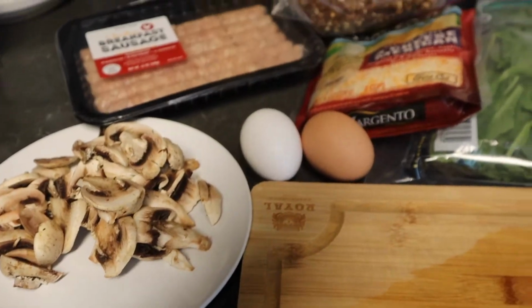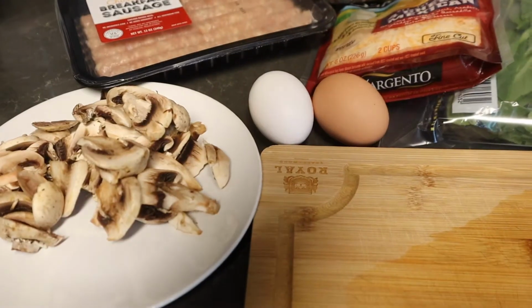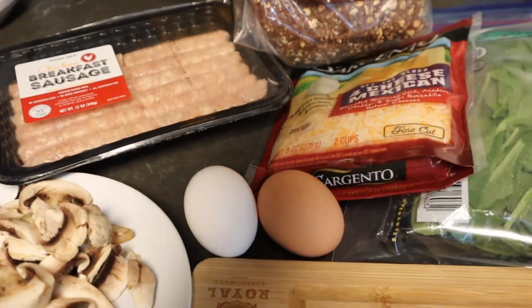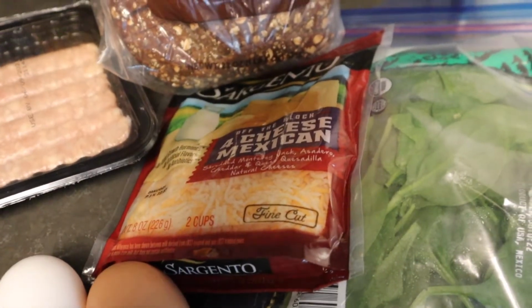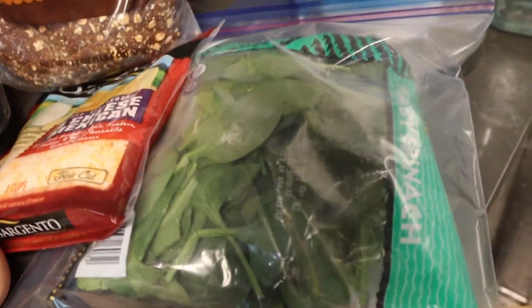Good morning. I am making breakfast sandwiches, so I just wanted to show you what I am going to be putting in it. I got some mushrooms. I got that Trader Joe's breakfast sausage that I'm going to cut lengthwise. Eggs, 2 different colors. I got a new dozen. The Mexican cheese leftover. I had leftover rustico bread from Trader Joe's, and then the baby spinach.